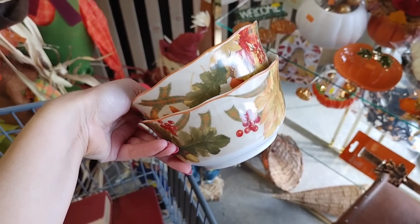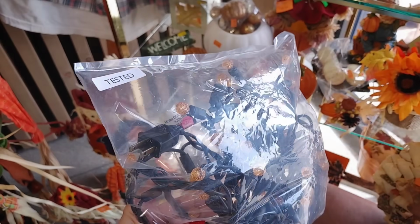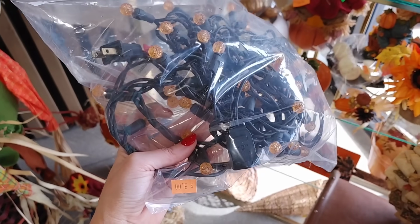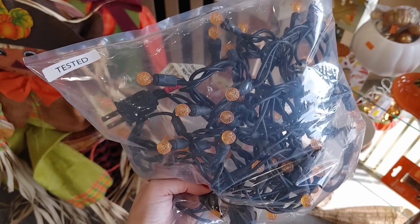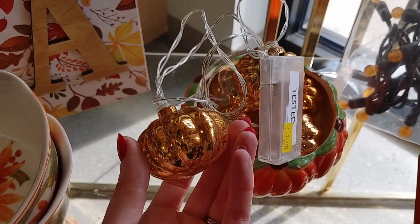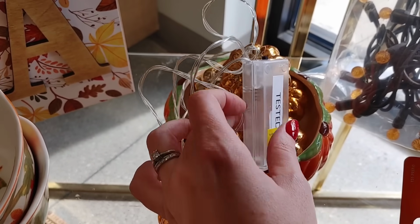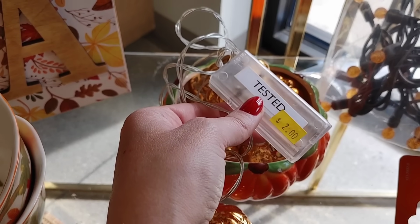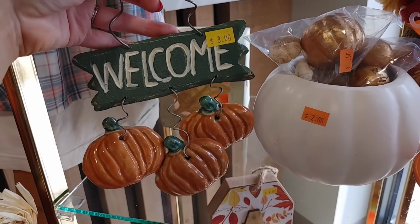They also had these cute little bowls. These would be so pretty for dips if you're hosting. I love all those little touches of fall and all the details. These lights were also such a great deal. They also put on all the packages if they've tested things that are electronics or need batteries, which I really love. They had these glass pumpkins, and I've seen these at HomeSense for $20, so such a great price.